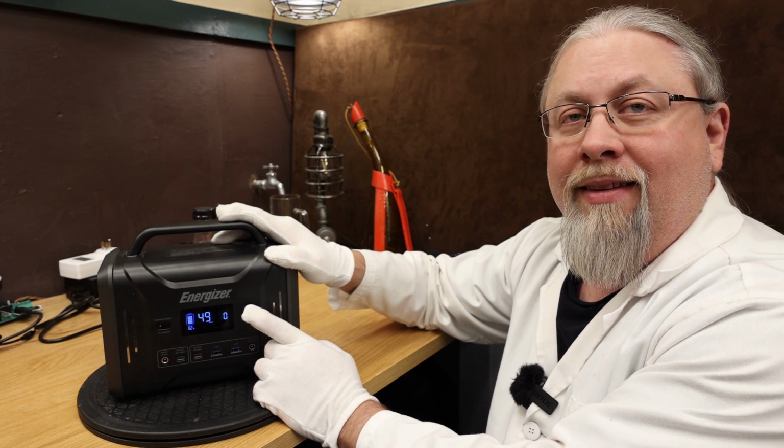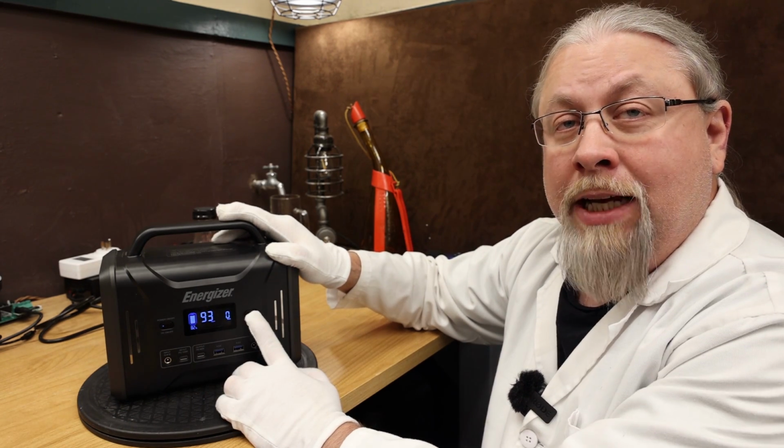No more beeps. That's pretty cool. I wish more power stations offered this feature.